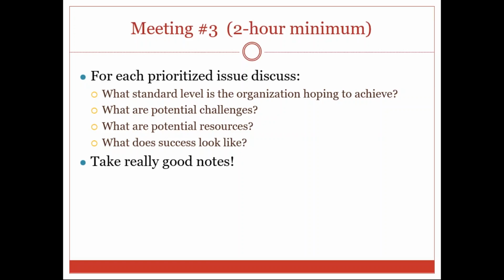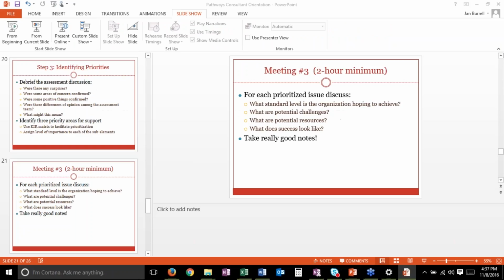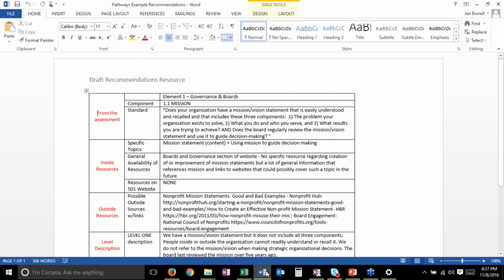So you take their feedback and again do a little bit of sleuthing, put your expertise to work, talk to experts or subject matter experts here at 501 Commons, and work together to put together a slate of recommendations. So that's the gist of the third planning meeting. The fourth, again, is providing the recommendations, and I'm going to have Jim Pullen talk to us a little bit about what he's putting together and what you'll have to pull from in addition to your own expertise and perspective and different people that may be able to offer their opinions and perspectives. So I'm going to switch seats.